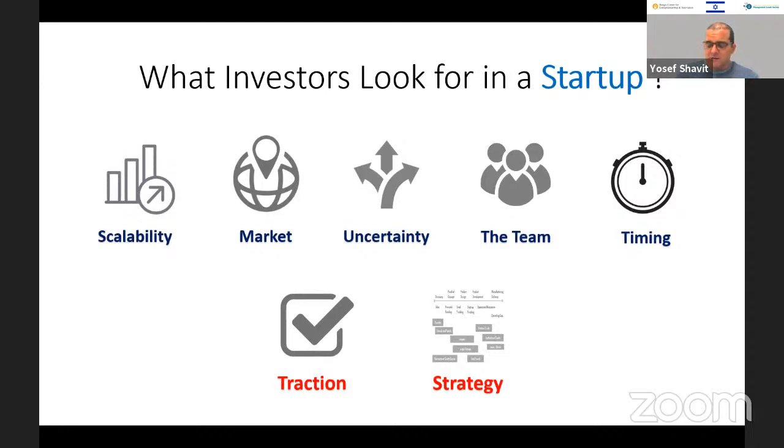The second thing is that they're looking for big problems, big markets. If you focus your market research on Lithuania, well, this is nice, but there are not a lot of people in Lithuania. This is a small market. Even Israel is a small market, only 9 million people. But if you look at other places around the world, you will see that in the US we have 320 million people, in Brazil 200 million people, in China and India more than 1 billion people.